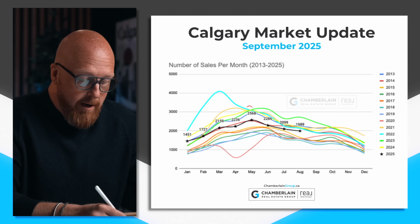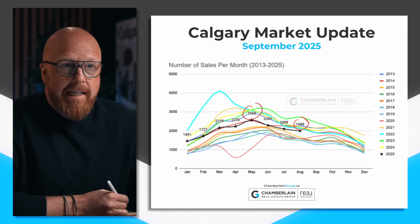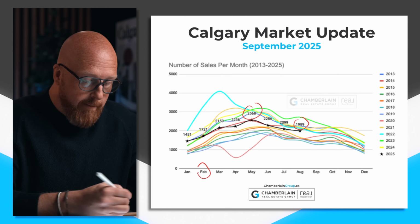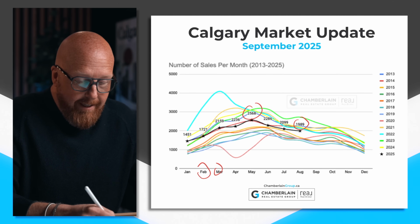And what we're seeing is that the number of sales per month has been dropping. The high of May was 2,568 for this year. And last month we saw 1,989 sales. So we've broken lower than the 2,000 mark, which we saw in February of this year, because we broke over 2,100 in March.